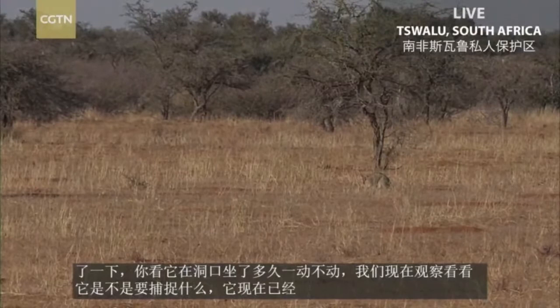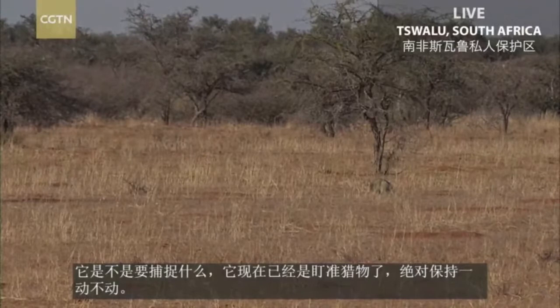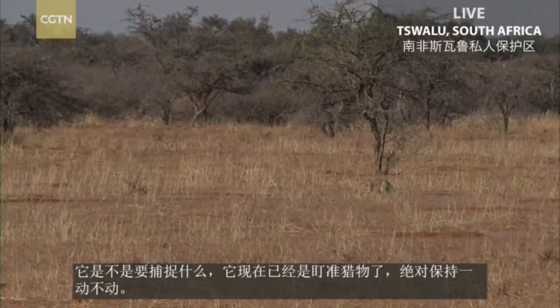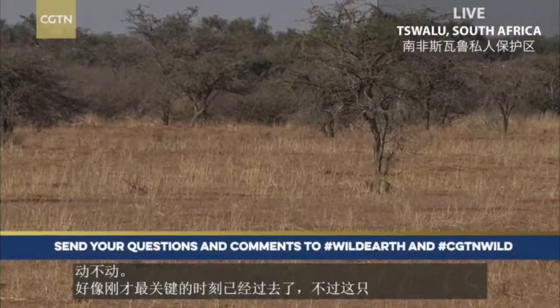Oh, they're settling down now. It's settling. Okay, so I think that key hunting moment just passed there now. But this cat, the way it's settled in like that, it's not going anywhere. This cat is still going to give another attempt. So that's been two attempts now in the past hour and a half, and we're going to see a third one.